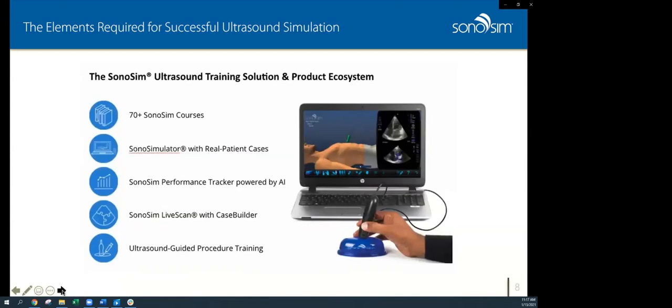And finally, ultrasound-guided procedure training. You have a bunch of diagnostic ultrasound applications, and then you have therapeutic or image-guided applications. And SonoSim has a variety of different procedures, everything from fundamentals of doing ultrasound-guided procedures to peripheral IV access to central venous access, whether it's internal jugular, subclavian, or femoral. There are a variety of critical procedures such as pericardiocentesis, paracentesis, thoracentesis, as well as a variety of musculoskeletal injection and aspiration procedures of the major joints of the body. These are all taught in a cognitive training module format that we'll demonstrate shortly.